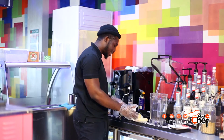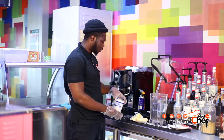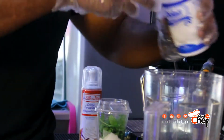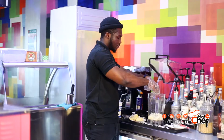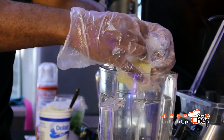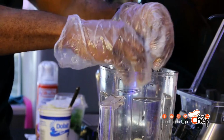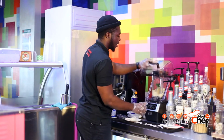So we have our banana, we have our pineapple, and then our secret ingredient, that's the dule yogurt, the sweetened one. So at scene, we drop our yogurt, depending on the quantity. We drop our bananas, our pineapple goes in, and then we add a bit of mint, cover it, and then we blend.